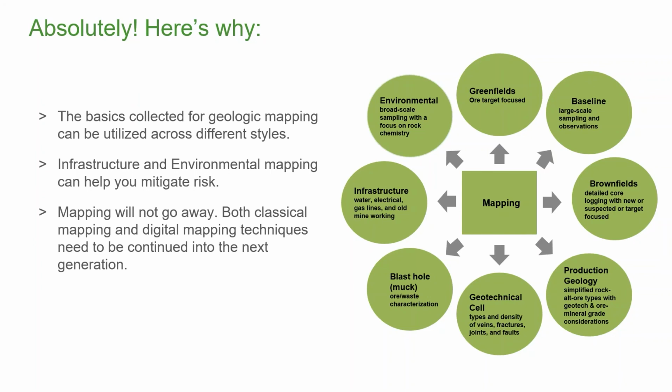So if you do that systematically, it'll make it easier for everybody else, and that data is usable, rather than cherry picking what you're selecting and recording, and then that data isn't really transferable across the platforms or different styles or in the different stages of your operation. And infrastructure and environmental mapping can really help mitigate your project risk. It's not as difficult, and you probably already have that information. It's just remembering to incorporate that.